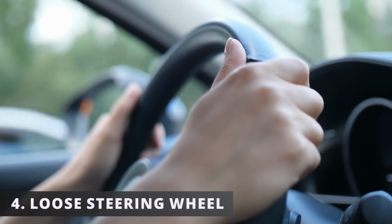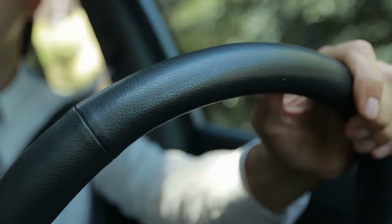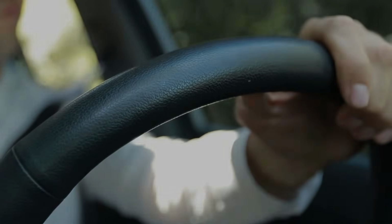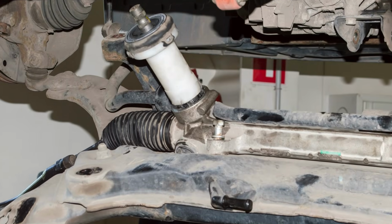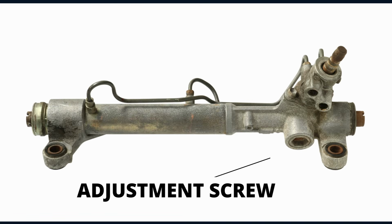The fourth symptom is a loose steering wheel. Maybe there's a dead spot where you're turning the steering wheel, but the tires aren't actually turning. This could be due to excessive wear between the pinion gear and the rack. Some systems actually have an adjustment screw that can help solve the problem.